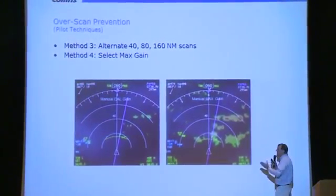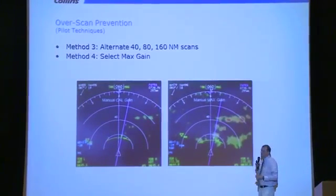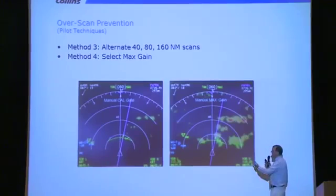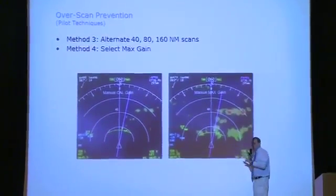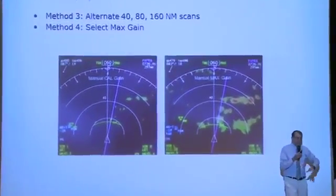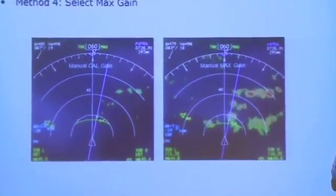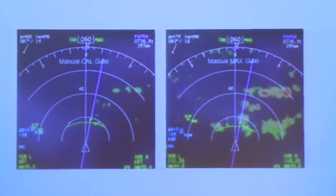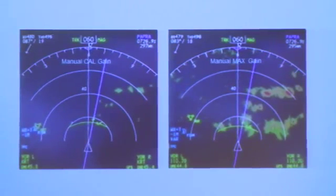And because I like the increased gain that multi-scan gives you in auto mode, I recommend manual max gain. It gives you a much better picture of the weather. And it will also be much more similar to the auto calibrated gain position that you're used to. Any questions on that?